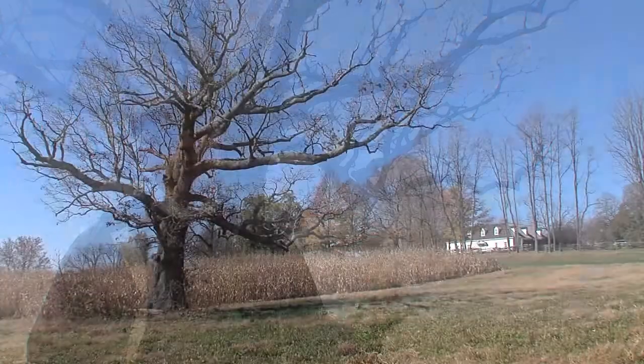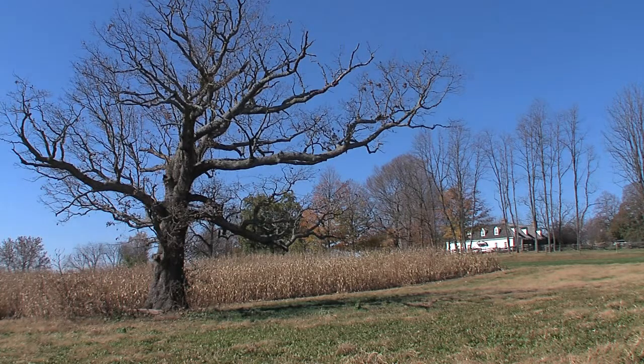So this is a phenomenal tree. It is historic, and it is one of those witness trees. It is a living sentinel of the past. And if trees had eyes, this tree could have witnessed the building of Smithfield in 1772.